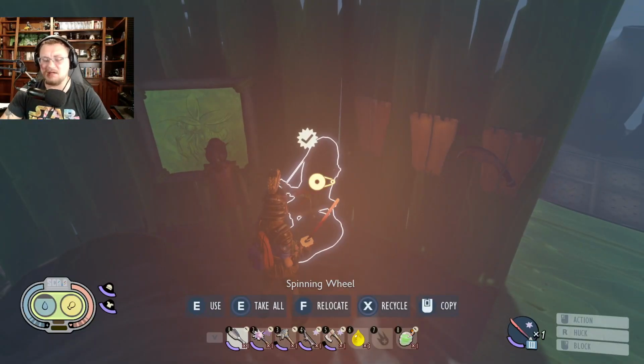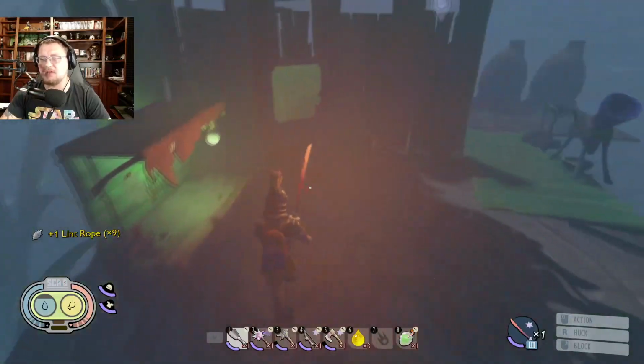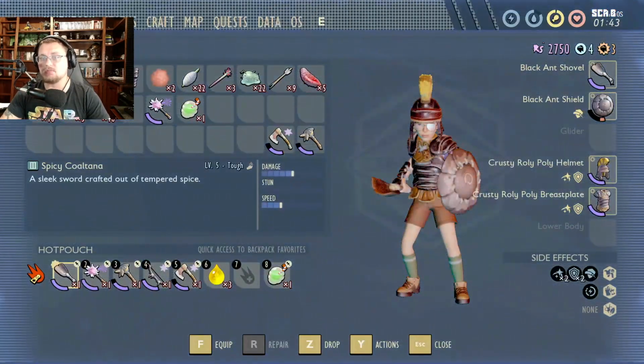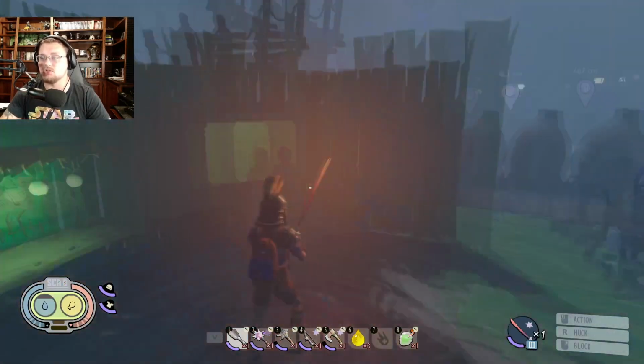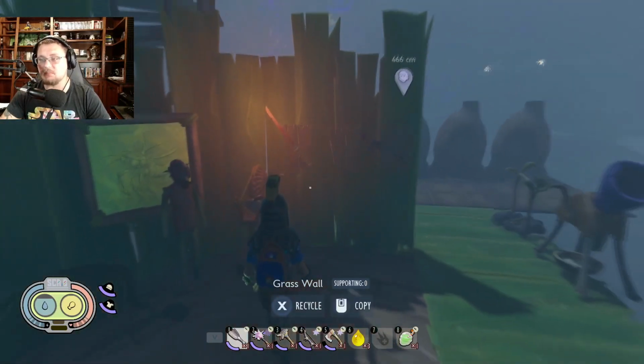light source. I mean, look at this. As I walk up to things, it's nighttime and it's lighting my path when I go. Take it off and it's dark. Pull it back out and it's once again light out again. So I really enjoy this weapon. One of my favorite things that got added in this update is the Coltana.